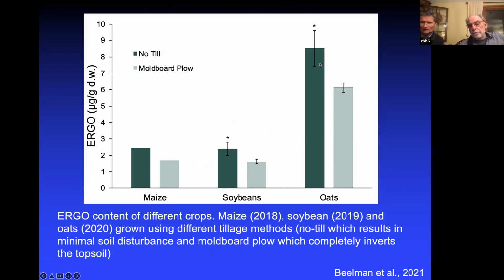Oats are known as being an accumulator of ergothioneine. Again, there's so much that we don't know about this. We don't exactly know why it is higher in oats than in corn, for example, but the tillage definitely has a big effect on it too.